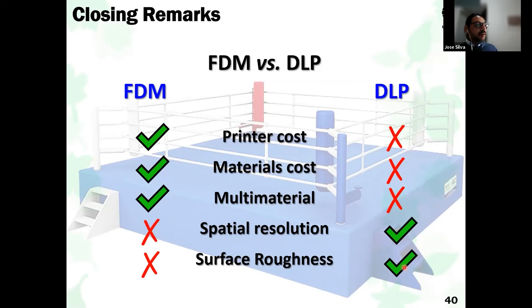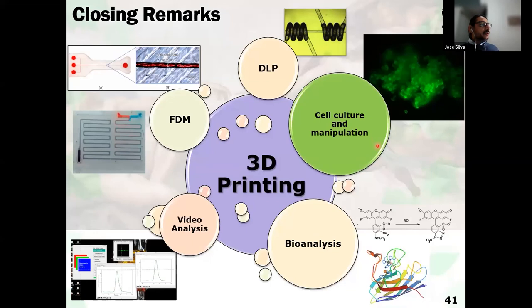So in conclusion, I think I showed you the possibility of this 3D printing device for many different applications: cell culture manipulation, bioanalysis, and coupling of fluorescence detection and electrochemical detection. The imagination is the limit for the application of this device.